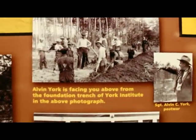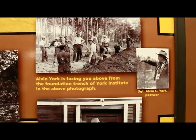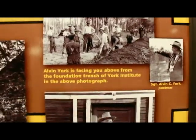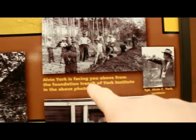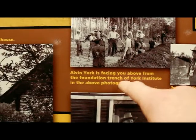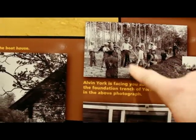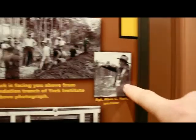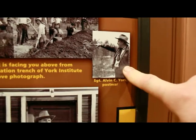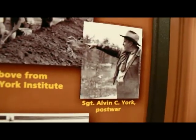All right, here is a picture of some of the original work that had been done. Says Alvin C. York is facing you above from the foundation trench of the York Institute in the above photograph. So that'd be Alvin C. York right there facing us. And then Sergeant Alvin C. York post-war. Get a close-up of that.